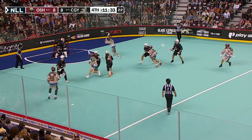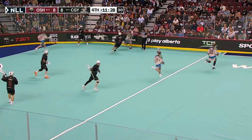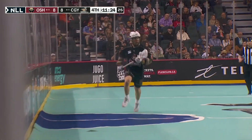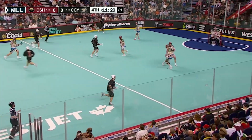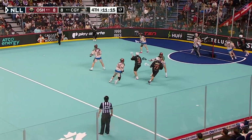Gets the pick from Dixon to the net. He's in there, and a big save by Jamieson as he stones Hayden Dixon. Hayden Dixon successful a couple times from that spot so far. Tried to step in there and put it past Jamieson, who stood tall. Now Banesh with it for Oshawa.